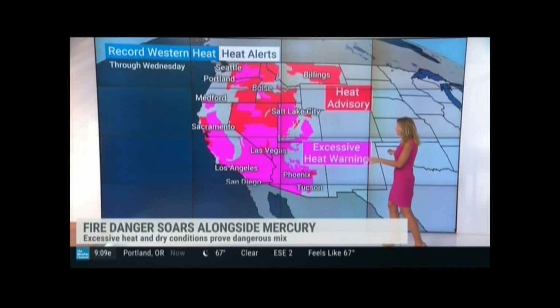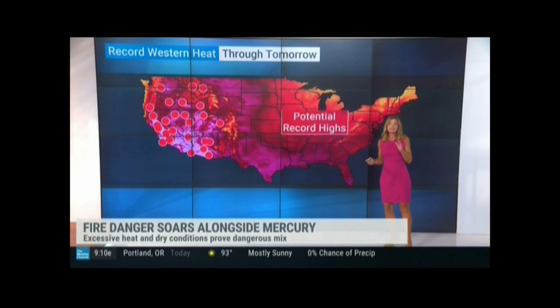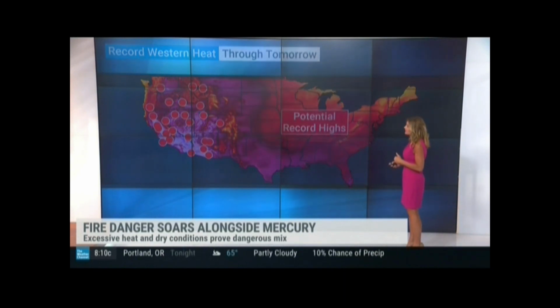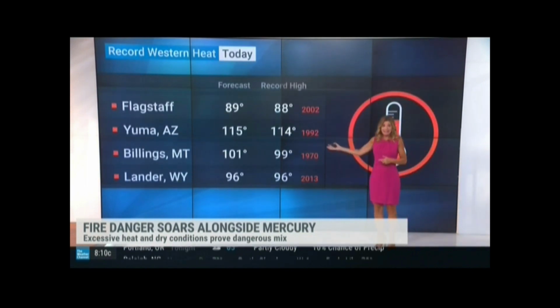But in the short term, we've got to worry about this heat. We've got a lot of excessive heat warnings. It's going to be another hot day in downtown Los Angeles, San Diego, in the cities. We're going to have the heat, but certainly when you get away from the city and go inland, it's going to be even hotter. That's where you get up to the dangerous levels. And we've got the potential for record highs again today. Some of the hottest spots actually in Montana, where we go to 101 in Billings today.